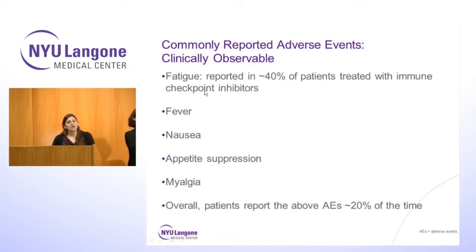And so one of the common side effects we see is fatigue. And we see this in about 40% of patients treated with what we call immune checkpoint inhibitors. We can see fever, we can see nausea, we can see anorexia or appetite suppression. You can see muscle aches known as myalgias. And overall, patients report these side effects about 20% of the time.